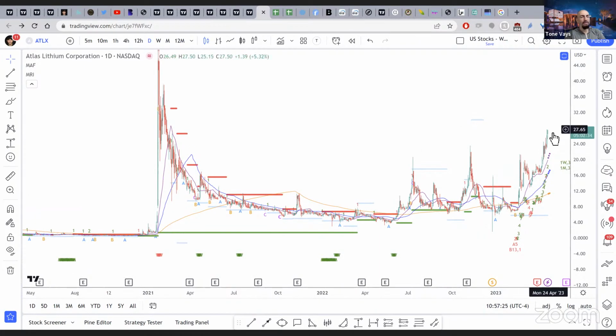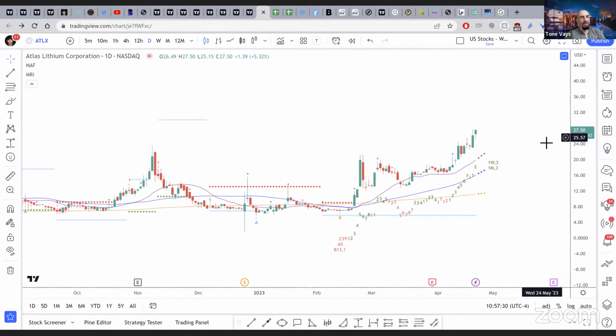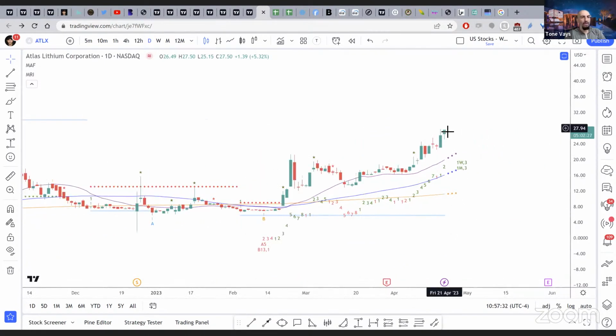And I would not be buying it because I don't like to chase. You're way overextended above all the moving averages. Yes, it can go to $1 billion a share, but I'm too late. I'm too late to call this a buying opportunity.